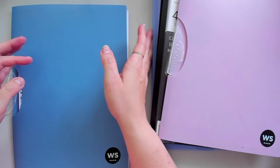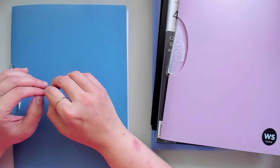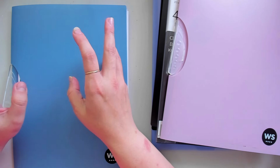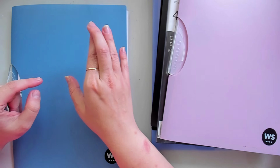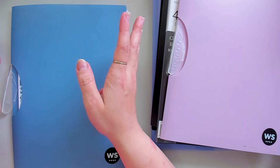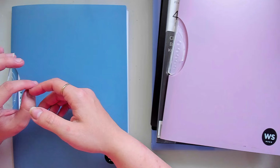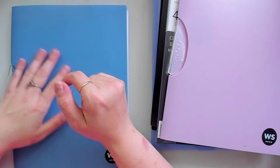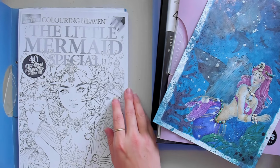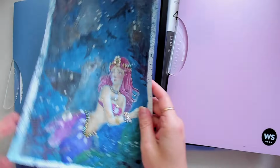They hadn't been able to sell it, so I lost the ability to just pick up a Colouring Heaven locally. I did contemplate getting the subscription, but I decided it would be better to buy the select issues that I liked, and a lot of them are available digitally, which isn't too bad. So every once in a while I'll pick up an issue that I like the look of, but I no longer get every single issue like I used to. So this issue here is the Little Mermaid Special with designs by Fabiana Tridi. And I have done this page here.